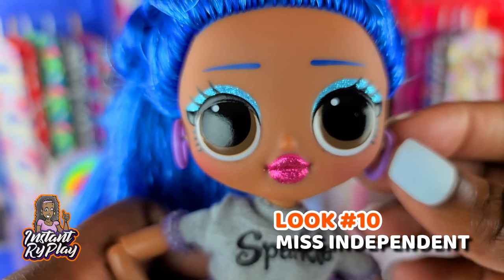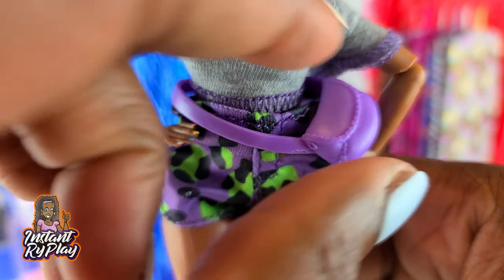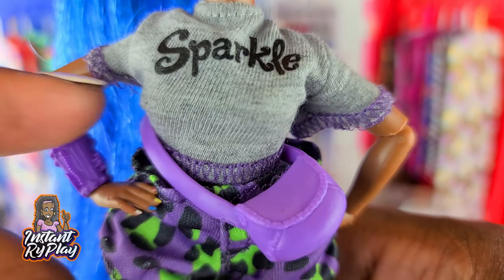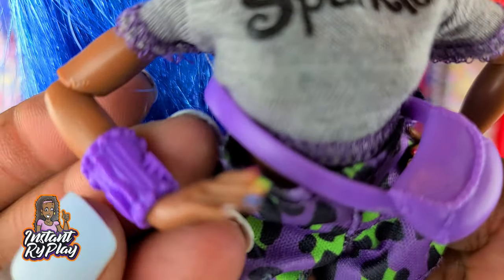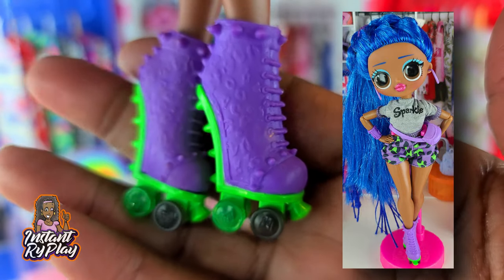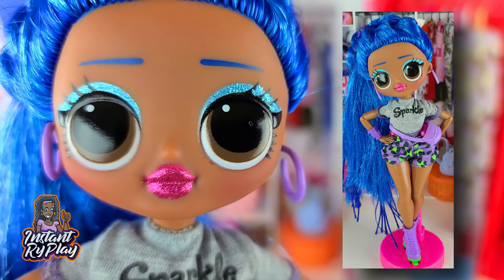Miss Independent is sporting purple today, guys. She has on a Sparkle Girls top, says Sparkle, and Sparkle Girls little shorts. She has on my Snapstar doll's little fanny pack, which is adorbs, and a little Monster High watch or something that I got that I thought looked really cute with this outfit. And she has on my Monster High roller skates, which are cute. So the green and the purple go great with her outfit. And so this is the look that I have for Miss Independent.